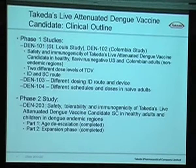This slide shows an outline of our completed clinical studies. So far, we've completed 4 phase 1 studies in adults from non-endemic regions using different formulations, different routes of administration, and different schedules for the vaccine. In terms of phase 2, we've completed 1 phase 2 study, and this was conducted in adults and children in dengue endemic regions, so including both subjects who were either dengue seropositive or seronegative at baseline.